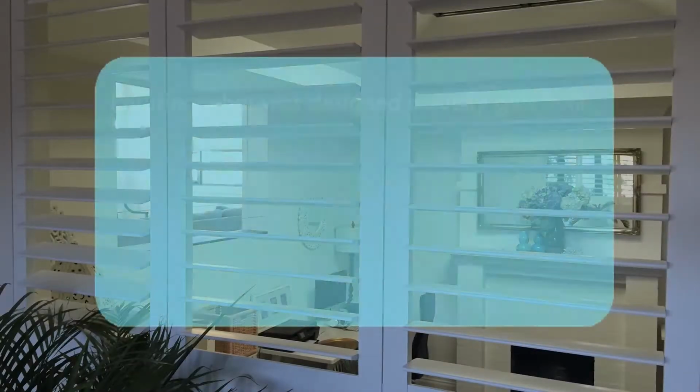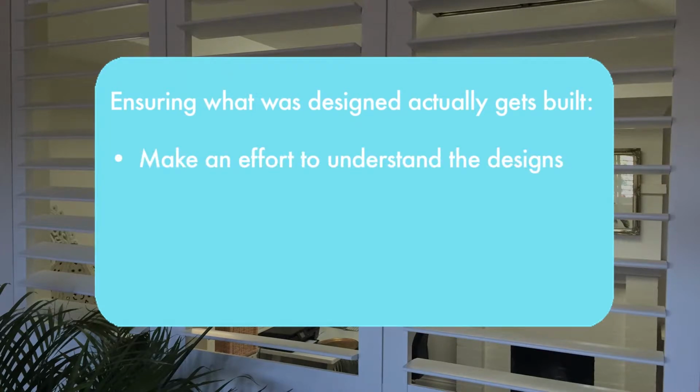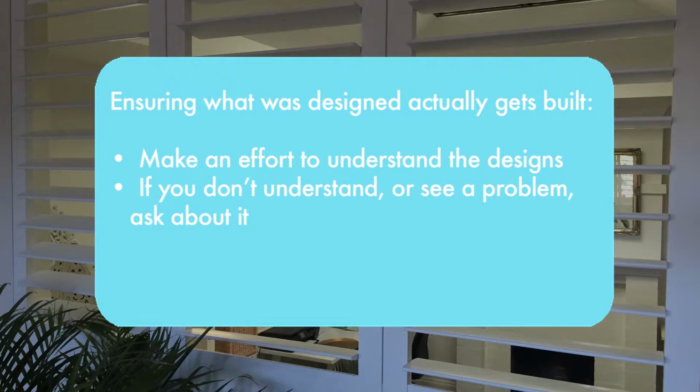There are a lot of things that you can do to ensure that what is designed actually gets built. Some of them are small things, some of them are bigger. You can make an effort to understand the designs, and if there's something you don't understand or something that may end up being a problem, ask.